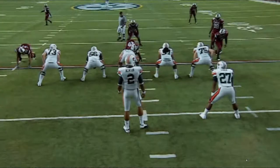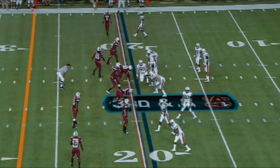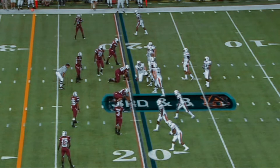He did not throw at all during the timeout. It can't be bothering him. He didn't warm up at all. And Steve Spurrier punted for this 3rd and long. They have to stop him here.